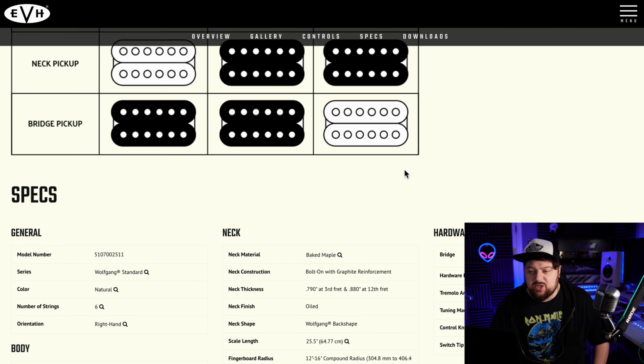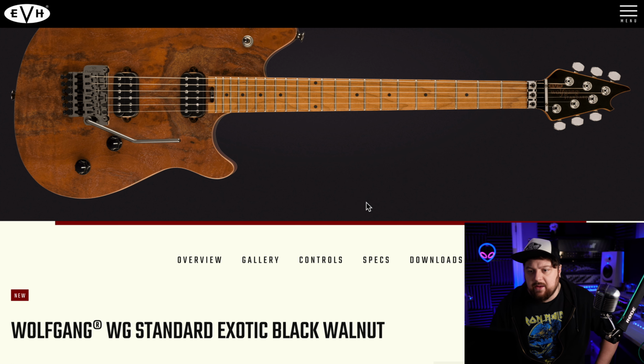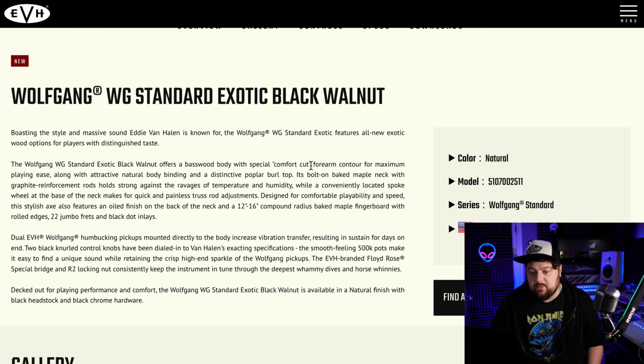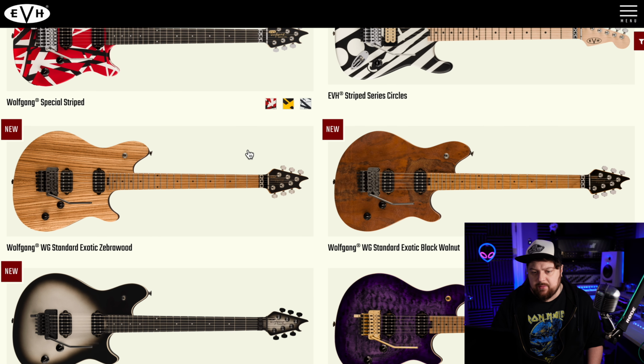Floyd Rose special. Probably upgrade it over time to a Gotoh GE1996. They seem to be the bridges to go for at the moment. But yeah, all the usual Wolfgang spec, which I love. Again, $799, so I think they're like everything, creeping up in price.